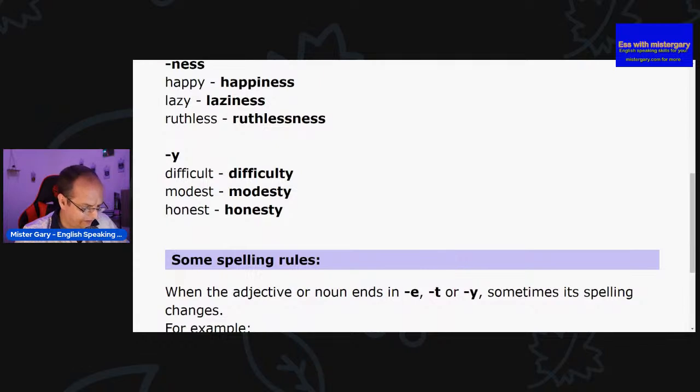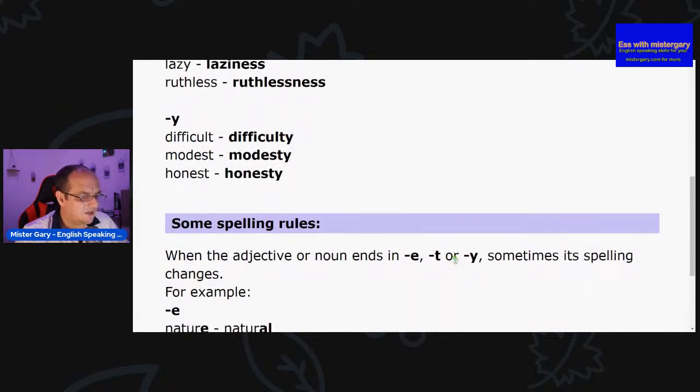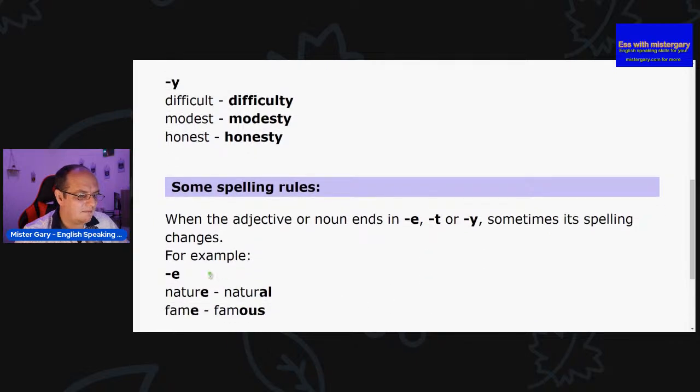All right, some of you know that I teach. Some spelling rules: when the adjective or noun ends in E, T, or Y, sometimes its spelling changes. For example, E.